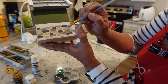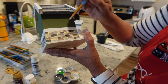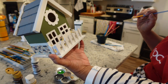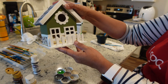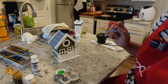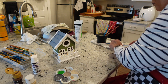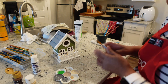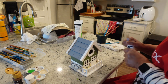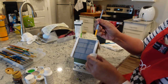So it's been fun making it look like my apartment complex, and fun seeing it turn into similar to my apartment complex. So okay, I think I've done that, so we'll let that dry. Now I need to get the white. No, I've got some gray paint on some of the roof. Do some touch-up.